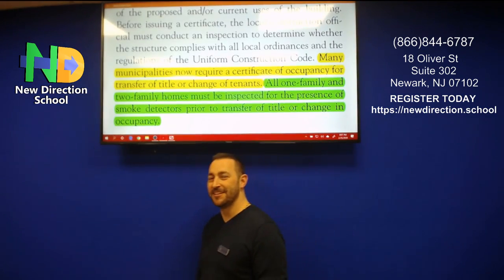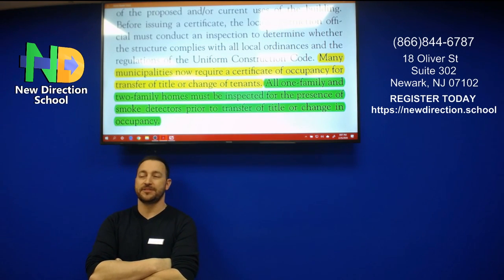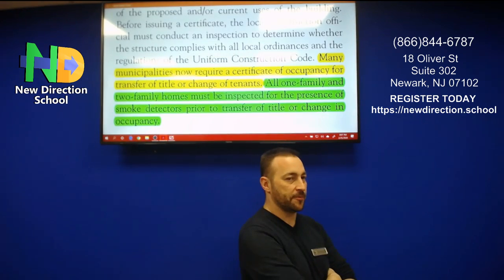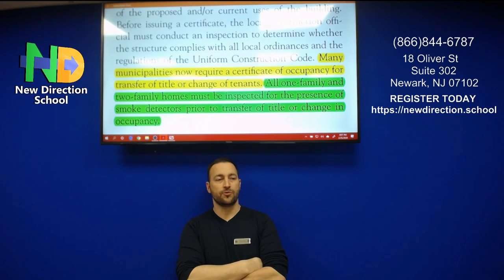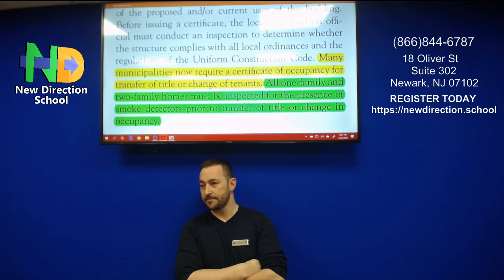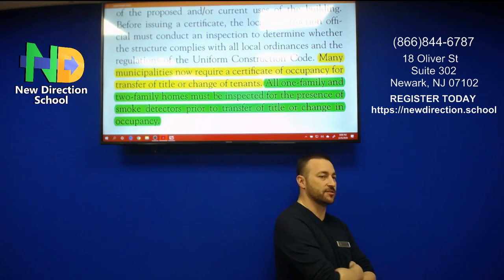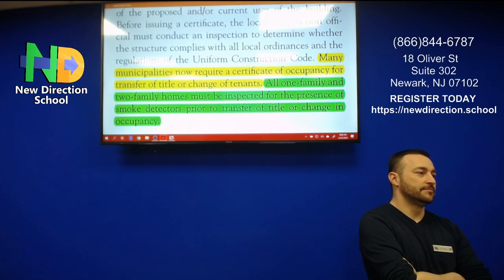That's the first one. The basement is two. Many municipalities now require a certificate of occupancy for transfer of title. Now, here's something you need to remember: not all municipalities require a CO at closing. Meaning, you might be able to close without a CO, and you might be able to close faster, because the inspection is not a requirement.